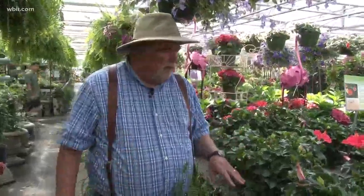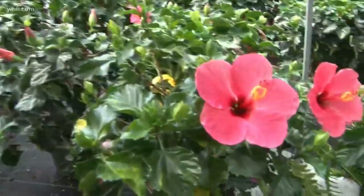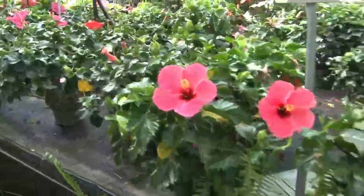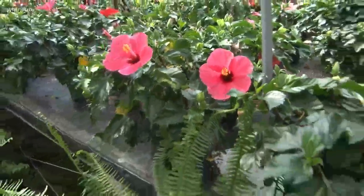Some good choices are these tropical hibiscus. Now, these are not going to last through the winter here. They'll have to be brought inside, but they're so beautiful. The blooms are just spectacular, and with the dark green foliage, they make a great planter specimen for a deck or a screened-in porch that gets quite a bit of sun.